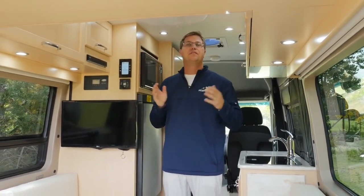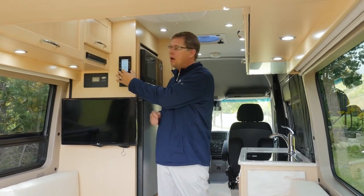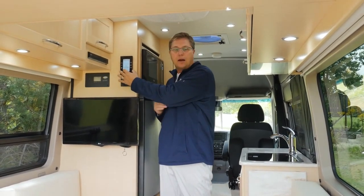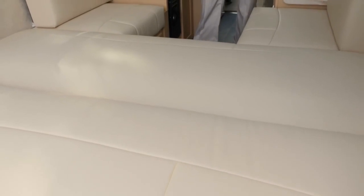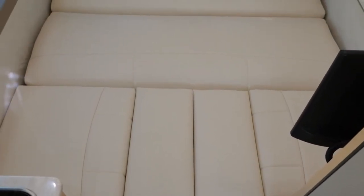Another great feature of the power sofa is when it's time to make it up into a bed at night, it's very simple to do. All we do is hit the extend button on our panel and down goes the sofa. As the sofa meets up to the two ottomans, you can now sleep it as two single beds or one queen size bed measuring 70 inches wide by 72 inches long.